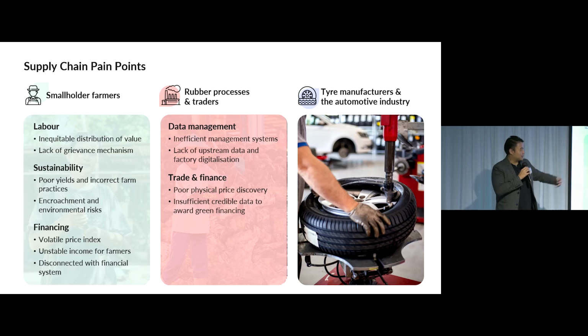Now in terms of the processes, they're super inefficient. It is highly manual, right? And I know because when I went into the factory, every single thing is manual, paper-based. You're lucky if you get Excel, right? So how do you even think about data? You've heard the word data all the time, right? So how do you transition this industry to a sustainable industry? You need transparency, you need data. It's impossible without good management systems.